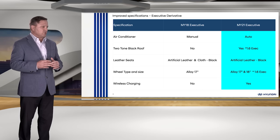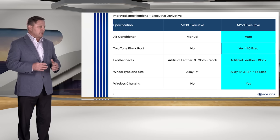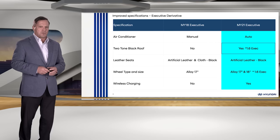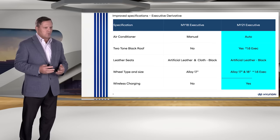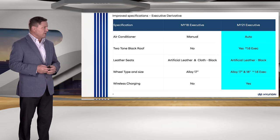We've got a two-tone paint option on the Exec and the N Line, so you can have the body color with the black roof. Two-tone is on both of those, which we didn't have previously. Leather seats are now full leather versus the cloth-leather combination on the previous model, and wireless charging is now a standard feature, which we didn't have previously.